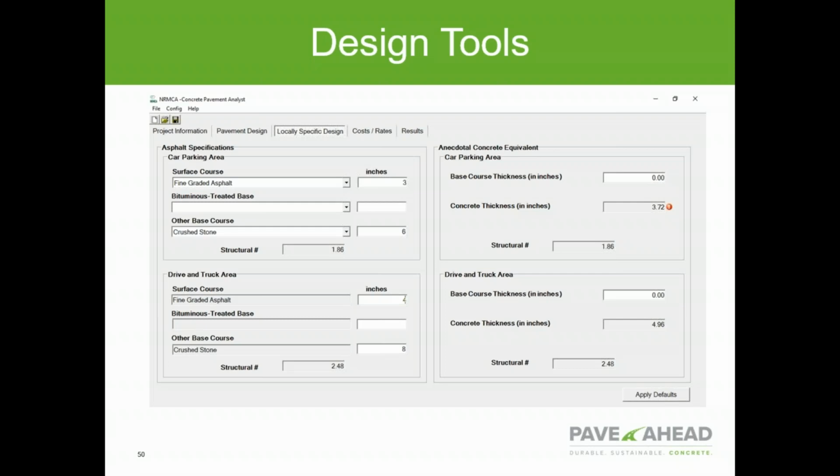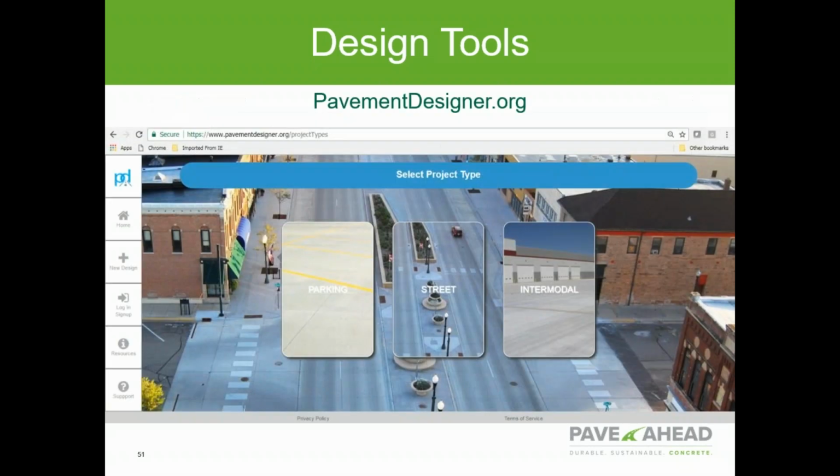I know I ran through this very quickly. We do webinars specifically on this tool. Again, this is not a design tool. This is a comparison tool. If you would like a copy of this, or another personal webinar to go through the ins and outs of this, send me an email and we will get with you. We'll make sure that you've got a copy of it, and we can go over how to use this. But again, this is a comparison tool, not a design tool.